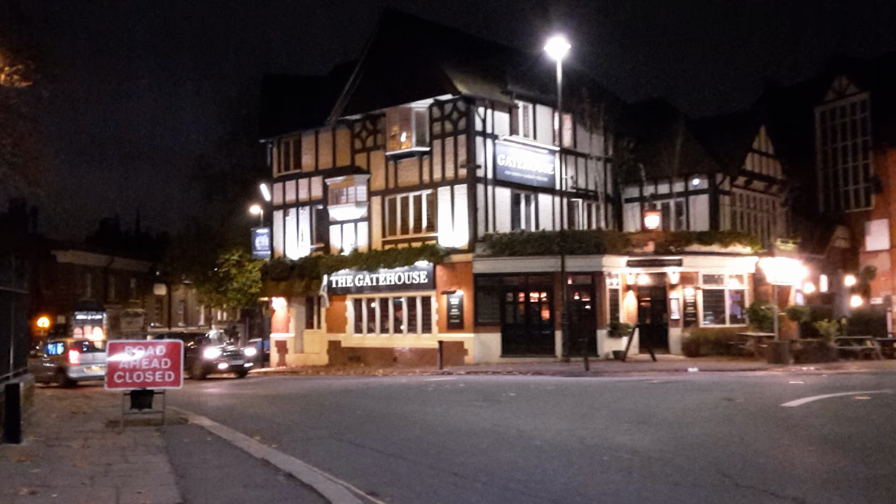Just over the roundabout, opposite the school, you will see the Gatehouse public house. This is located near the site of the original toll gate that was demolished in 1892, having collected road tolls since 1318. The pub is an excellent place for an early refreshment break before tackling Highgate's many hills.